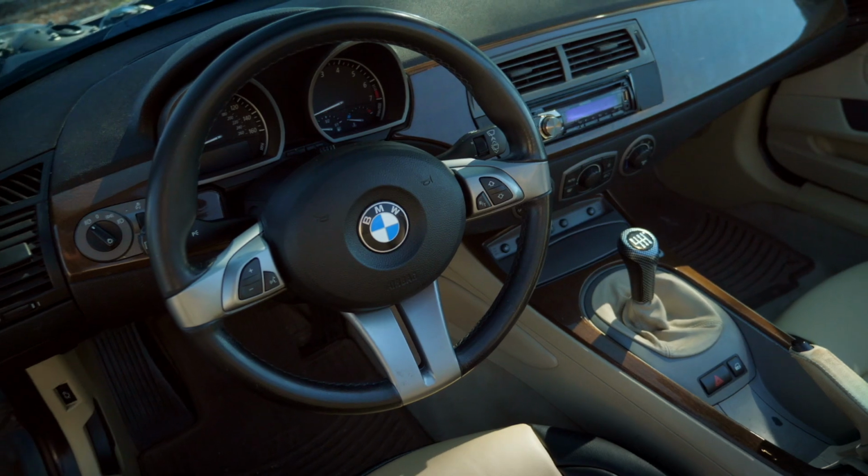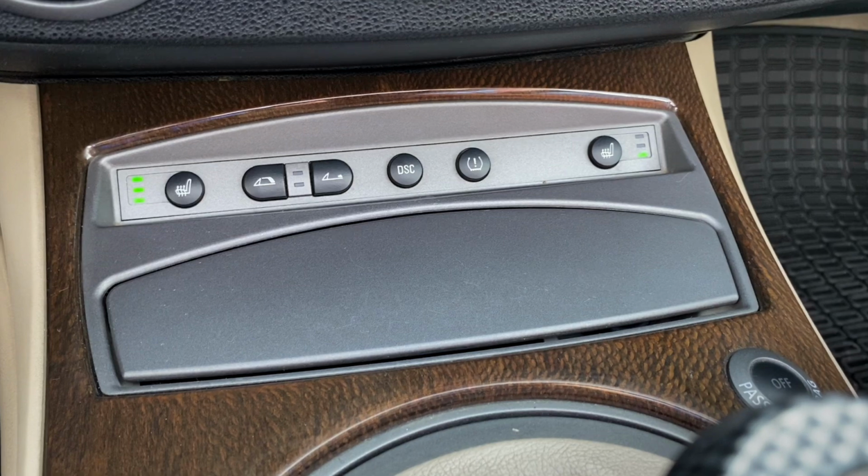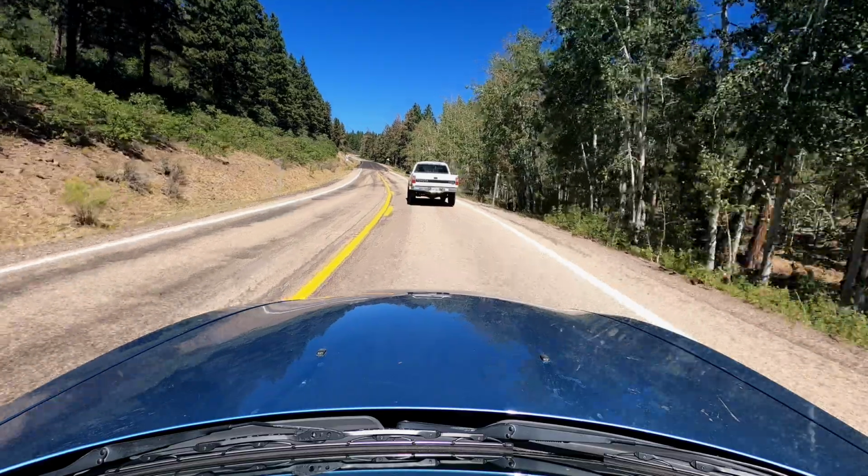Like the window. The air conditioner is phenomenal. This has heated seats, which I don't need today, but eventually I will need them and I will love having them.